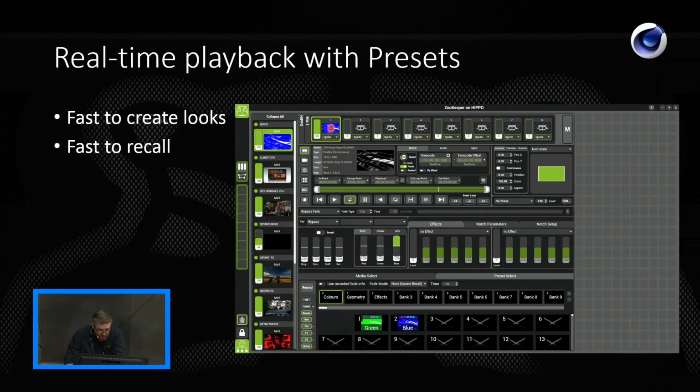On this layer one that's currently selected, underneath that we have the source window. We're currently playing a video. Here you can see the clip info. You can really quickly and easily adjust the in and out points. You can adjust the speed of the clip. You can lock it to time code, different play modes. You've got all the controls you need.